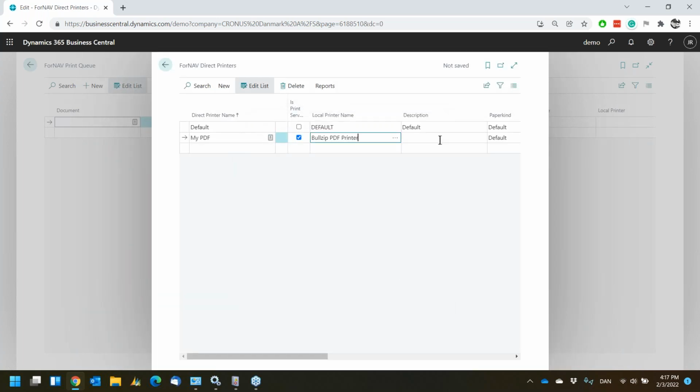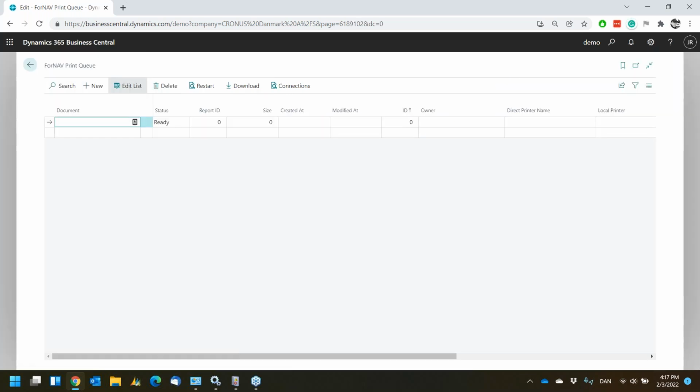Jan also said something about setting up paper bins and page formats and things like that. And this is all the extra information I can set in this printer here, but I'll leave that out for now and simply define my printer. So now I have set up a printer that I can use.